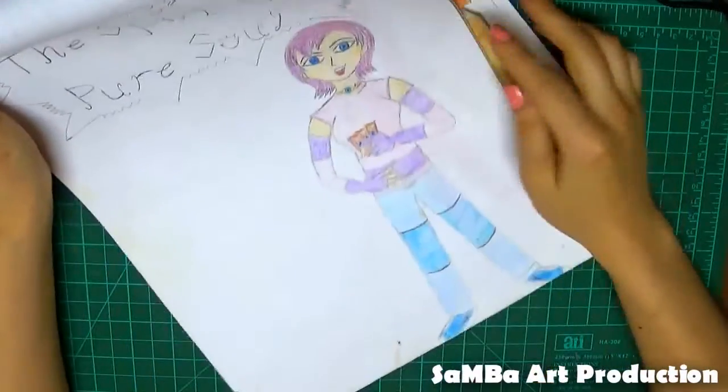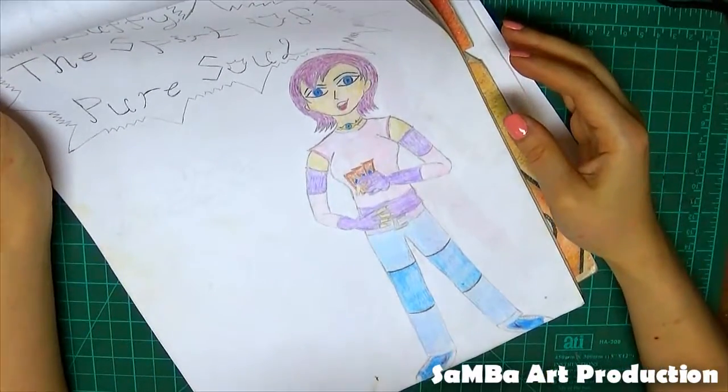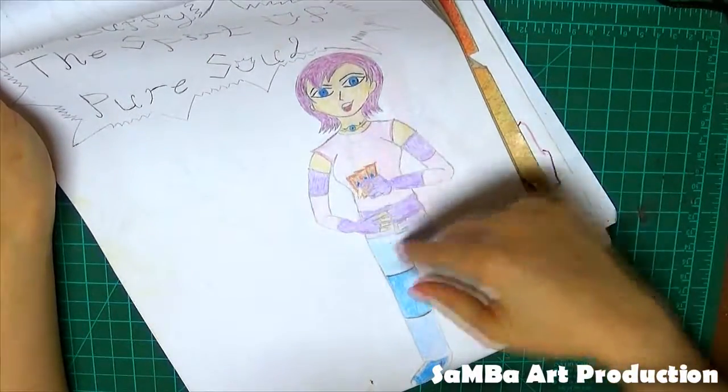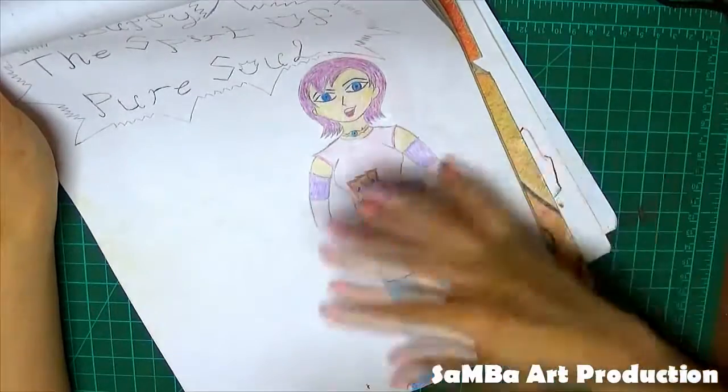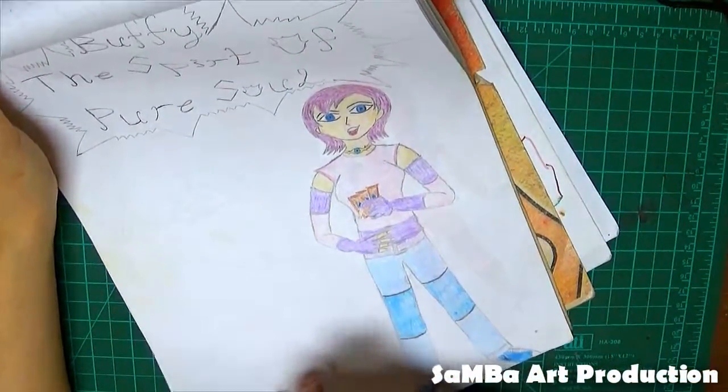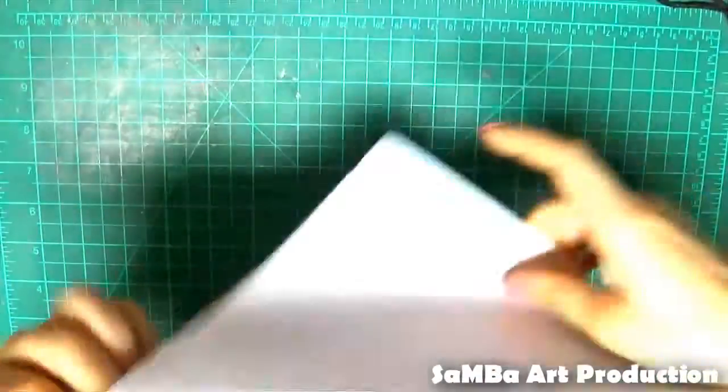Actually, I like the costume a lot. I think it's cute and adorable. It's kind of fun. There is a millennium item over here. But again, the hands. The proportions here have started to improve a little bit from the horrible nightmare at the start of this.